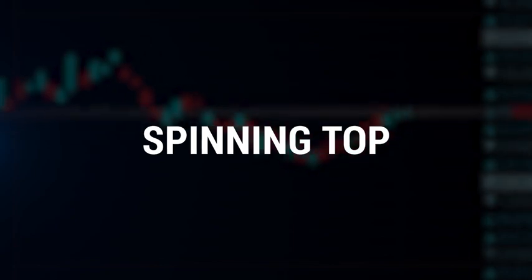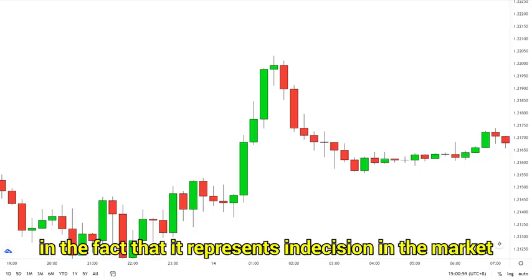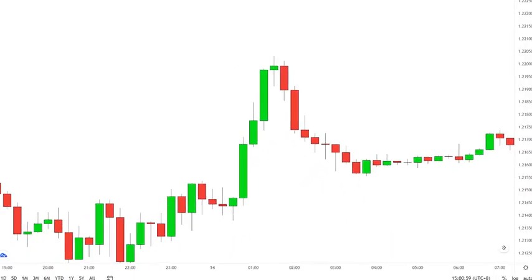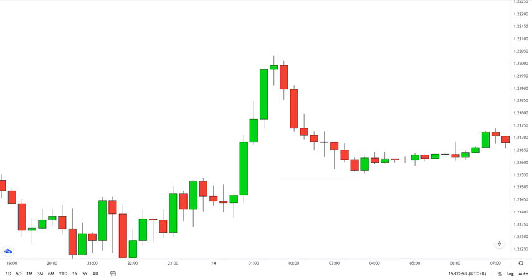Next, we have the spinning top. This candlestick type is similar to the doji in the fact that it represents indecision in the market. It consists of a candle with a small body with upper and lower wicks. Seeing a spinning top form in an uptrend can lead to a potential reversal to the downside, whereas seeing a spinning top form in a downtrend can lead to a potential reversal to the upside.